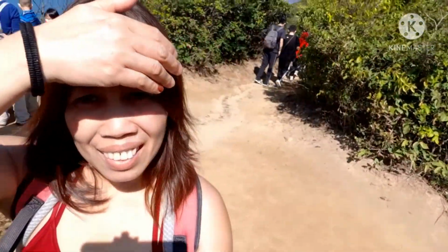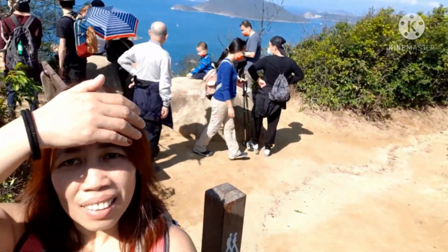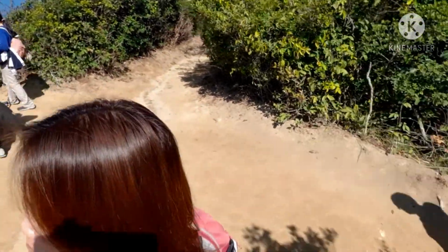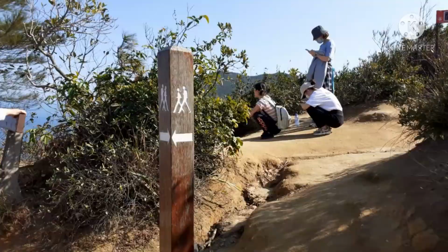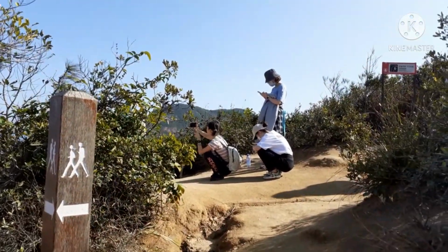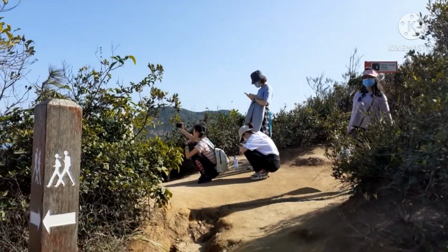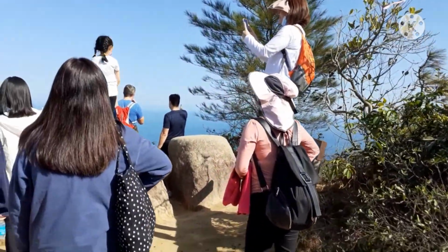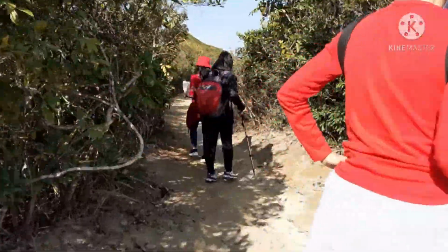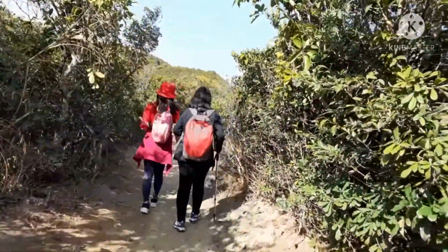Now we reached the top. This is the view that you will see on the top. Either you go to the right side to take more photos of the nice view, or you go to the left side going to the summit. Now we're heading to the summit.